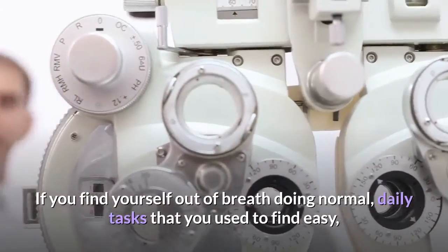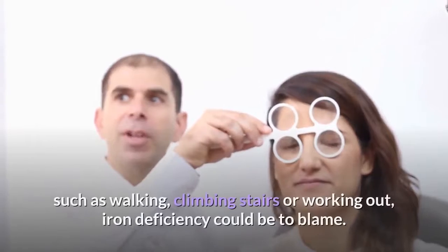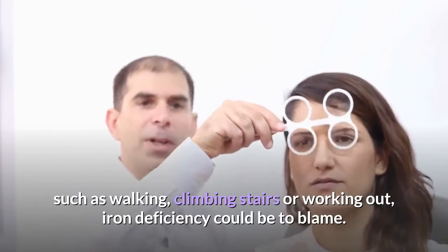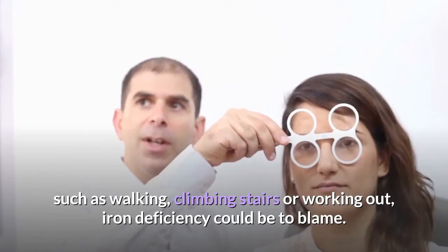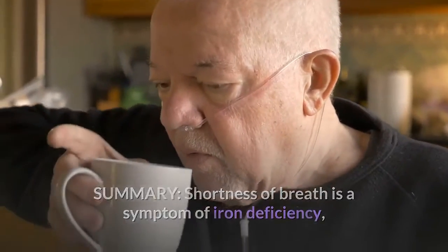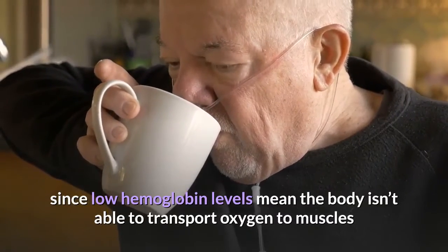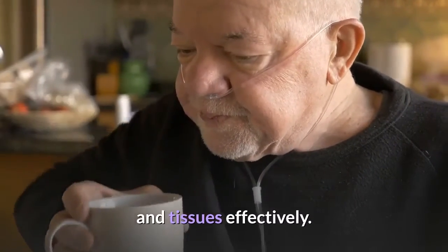If you find yourself out of breath doing normal, daily tasks that you used to find easy, such as walking, climbing stairs, or working out, iron deficiency could be to blame. Summary: shortness of breath is a symptom of iron deficiency, since low hemoglobin levels mean the body isn't able to transport oxygen to muscles and tissues effectively.